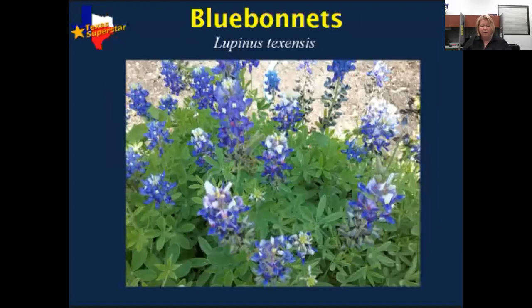Cool weather is needed to develop the bluebonnet root structure. Plant seeds in September or October. Scarification is recommended to ensure seed germination. These plants are very drought tolerant.